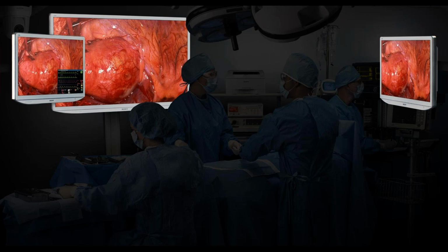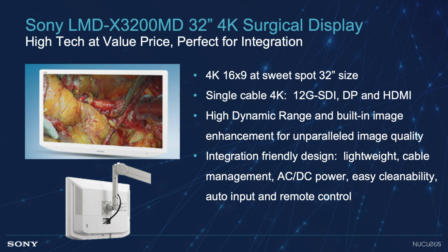In fact, our pioneering continues in the monitor world as we are about to launch our latest, a 32-inch 4K display, the LMD X3200MD. We actually have a small preview for you. Again, it's 4K, it's 32-inch, a new size for Sony. It's 16:9 at a sweet spot size with a single cable connection capability for all signal types. HDR makes the image on this monitor pop. Has to be seen to be believed. It's got an installation-friendly back end and port for cabling. So once it's installed, it's very clean and easy to manage.